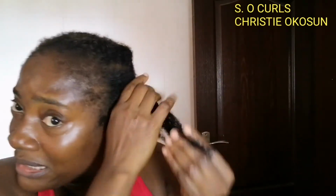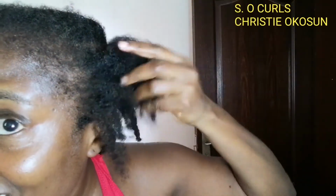Yes, so that is basically it. What I'm doing is just refreshing my hair. I spray, not soak it wet, spray my hair and spray the scalp as well. Apply the oil on my scalp, seal the moisture that I sprayed on my hair with my DIY oil, and put it back into a low manipulation protective style. That's about it. And then I'm careful about the taking down. You can see the length from this.